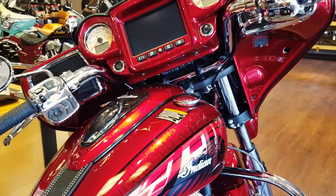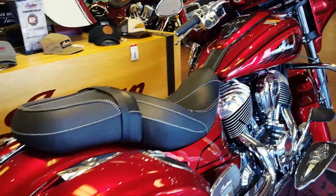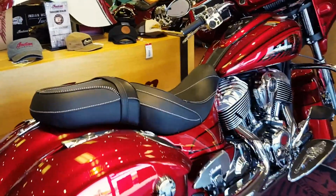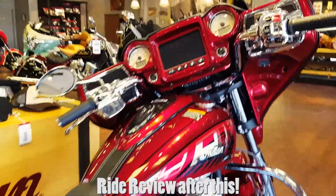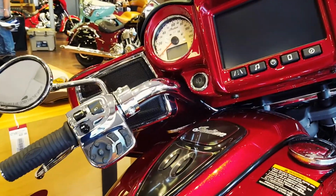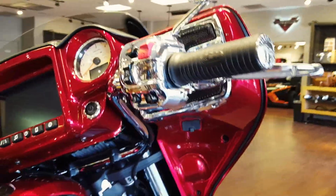It's much like the Indian Chieftain Limited, but it has some really awesome red painting. It weighs a tad bit more, not much more, from 817 pounds to 831 pounds. Still a 26-inch seat height, 5.5 gallon tank and everything. You still got the infotainment, Ride Command system. Awesome stuff. Cruise control, obviously. A lot of chrome. Got your volume controls, big speakers, as you can tell, right behind all that stuff.